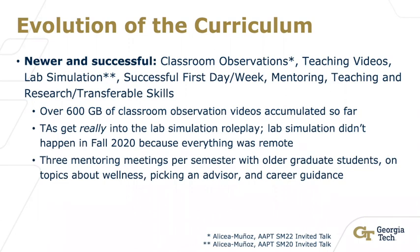Now, there have been other things that started later and have been very successful. For example, classroom observations, for which I did a talk at APT this past summer. Classroom observations have been very, very useful. And they are video recorded. It's opt-in. If the TA doesn't want to be video recorded, they can just be followed around with a clipboard. But by now, I have over 600 gigabytes of classroom observation video. This is a mountain of data that I'm sitting on that I haven't had time to analyze. But some clips get used in future years for training.